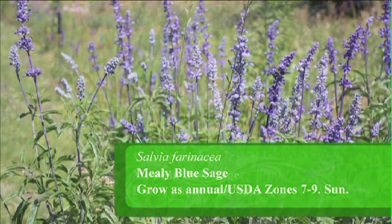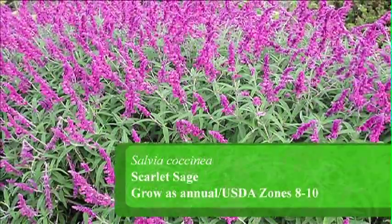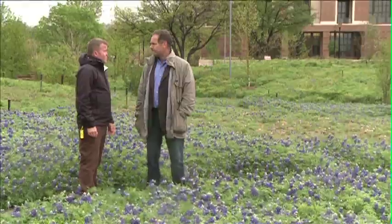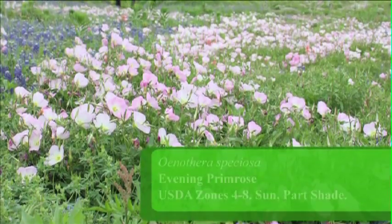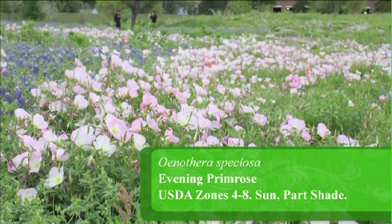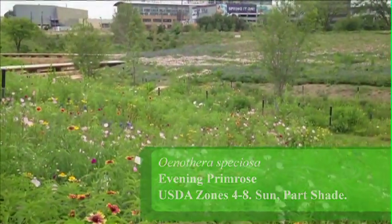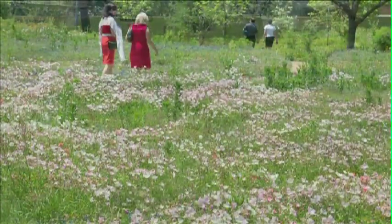The interesting thing about the salvias is they are diverse, and there's a huge range of colors. Everything from blue, white, and even to some very scarlet colors as well. Another standout plant as far as color goes that we see out here too is the primrose. You have these really soft pastel pinks that are blended in with some of these more assertive colors like the dark purples of the bluebonnets and the really deep red salvias.